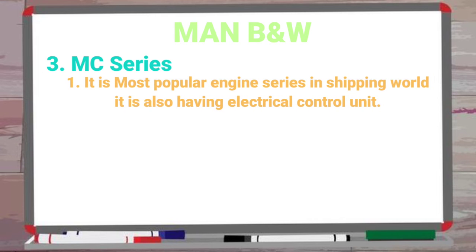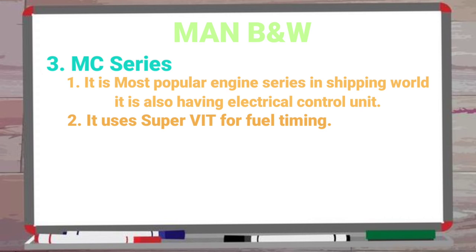The MC series engines are the most popular engines and now are fitted with electronic control unit for better and safe operation of the engine. Next point is it uses super VIT system for the fuel timing control if the load varies on the ship.